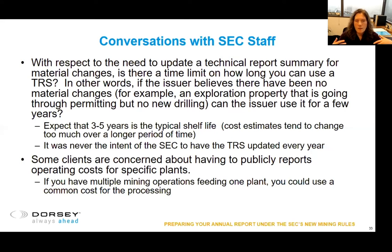Based on conversations with the SEC staff, and this is not the rule, their expectation was that a shelf life for a TRS would probably be 3 to 5 years. But it was never the intent of the SEC to have a TRS updated every year. Now, there could be times where you have a TRS one year and significant changes occur, such that there are very much material changes where you might need a new TRS. But that was really never the intent.